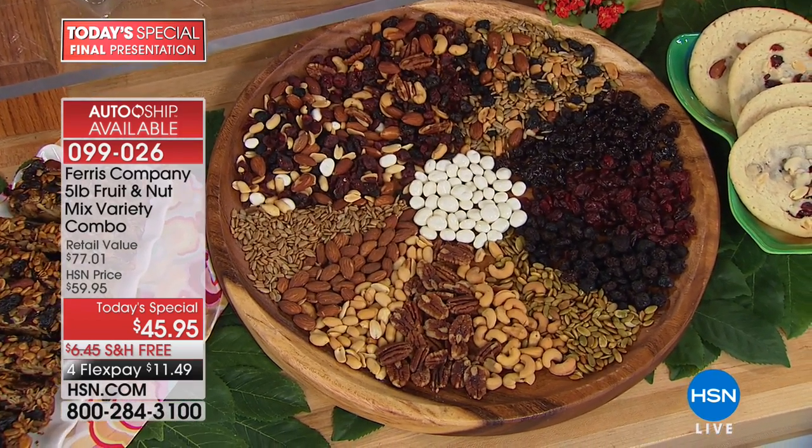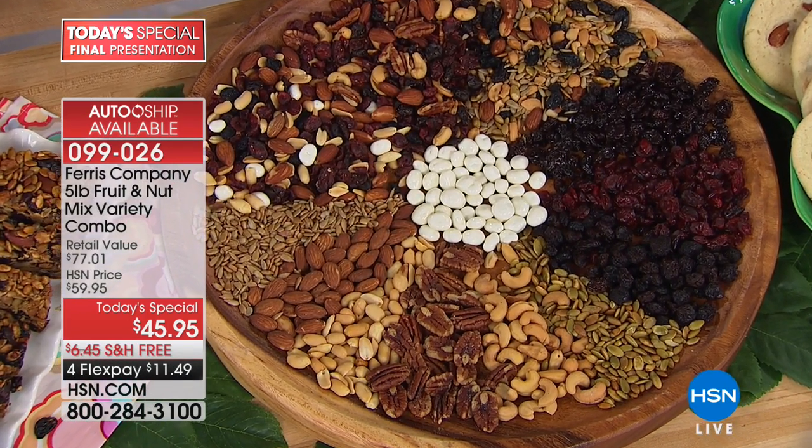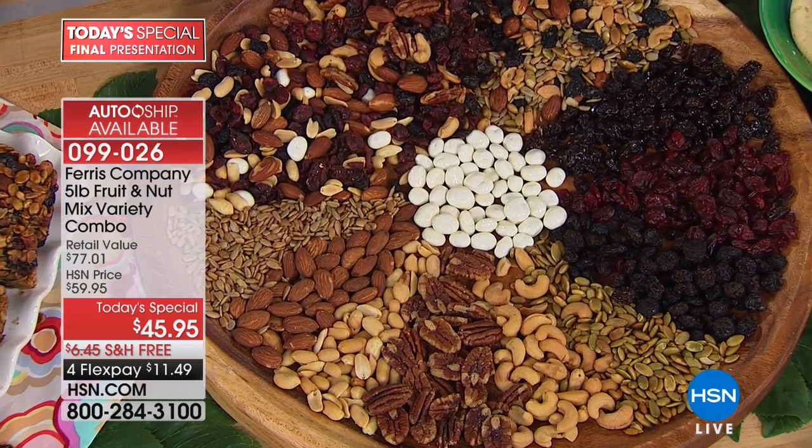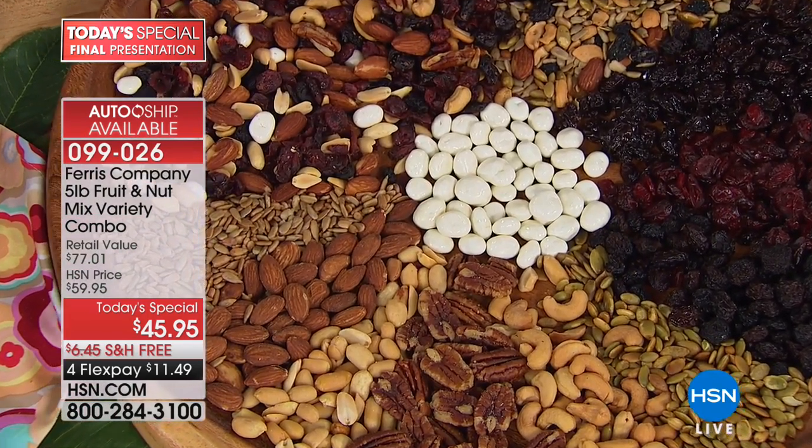I really recommend grabbing Auto Ship, because with Auto Ship you're going to continually have that healthy snack. So what happens if you don't have the healthy snack, something to throw on top of the yogurt or put in the cookie or on top of your cereal? You're going to go for something that isn't healthy, because it isn't available. This is always going to be there for you, for the kids going to school, for you throughout the day, so you don't get that starving feeling.